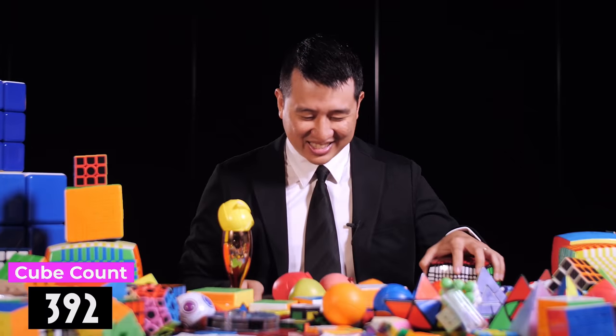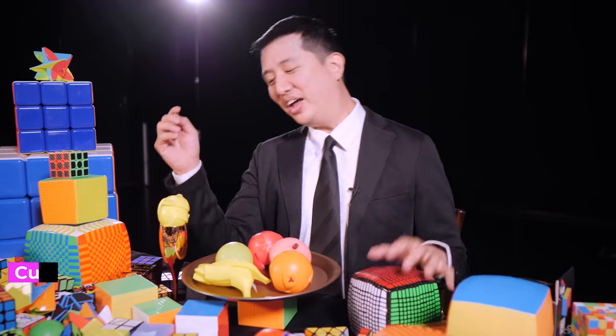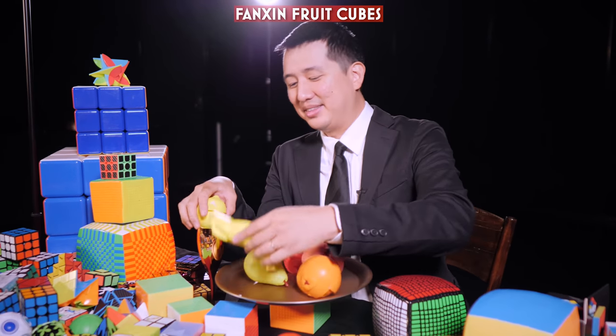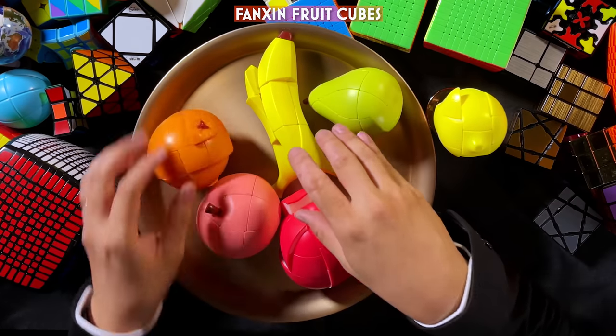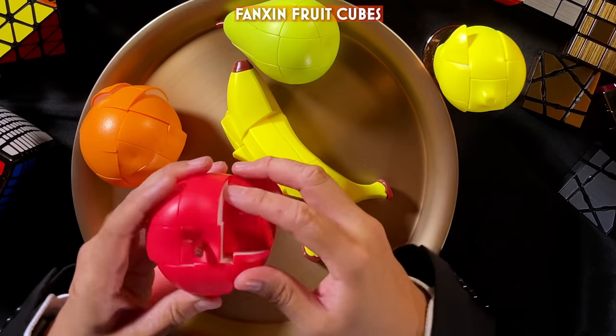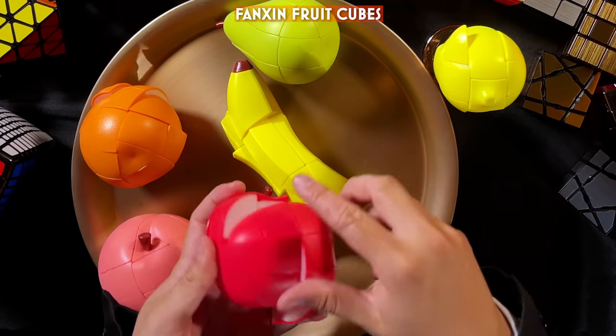Oh, it's the fruit. What a fantastic dessert to end on. The Fansin fruit cubes, of which there are 6. There is the lemon, the banana, the pear, the orange, the peach, and the apple. And they're running away from me. One of my favorite things about these guys is that when you turn it, it actually looks like it's the color of the flesh on the inside.